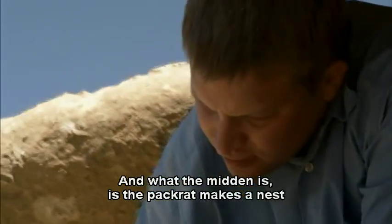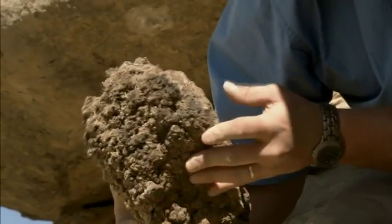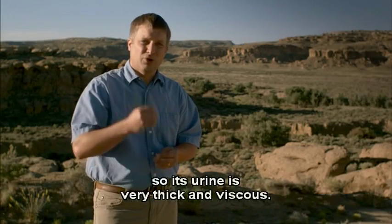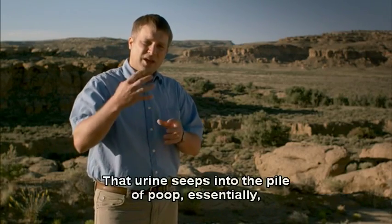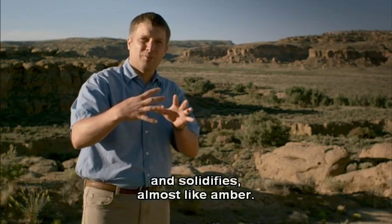What the midden is: the pack rat makes a nest, and it poops in that nest, and it only gets its water from eating plant vegetation, so its urine is very thick and viscous. That urine seeps into the pile of poop essentially and solidifies, almost like amber.